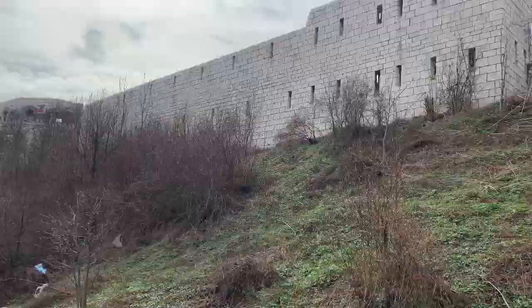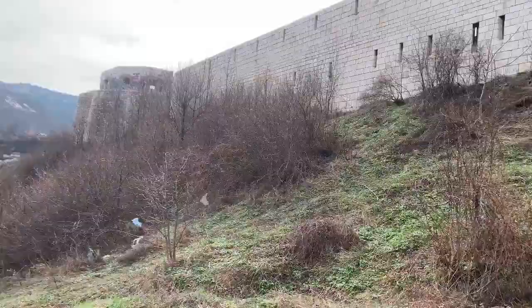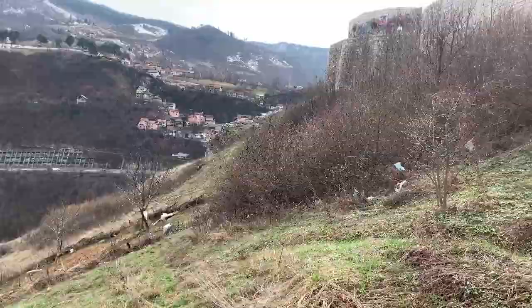I don't know what the skinny is, but I'm going to keep walking around this way and see if I can get a better view of this place. So until somebody yells at me, I guess I will continue.